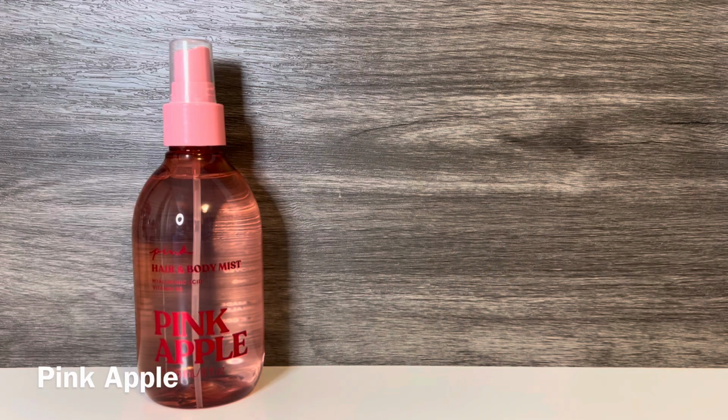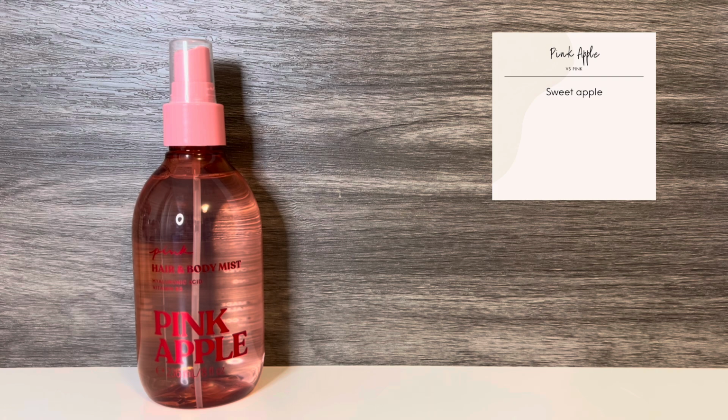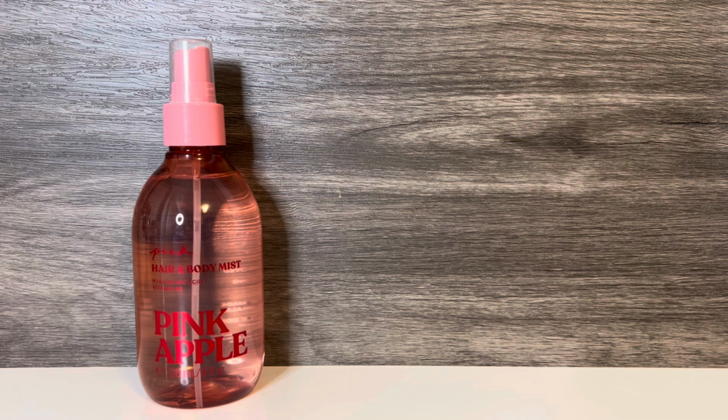Then I have Pink Apple from the Pink Hygiene line, and this doesn't have fragrance notes other than mentioning sweet apple. And this opens with tart, fresh apple that has a nice amount of sweetness. Most of the scents in this line are sweetened with honey or coconut, and I do think there's a sweetener in here. If I had to guess, it's more like honey because there's a bit of earthiness to it, but it's not overly sweet.